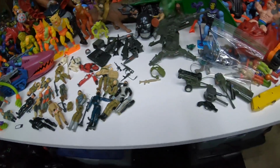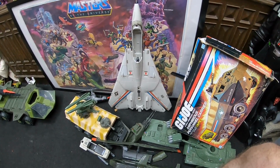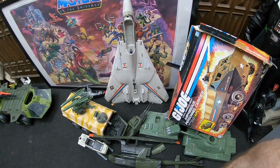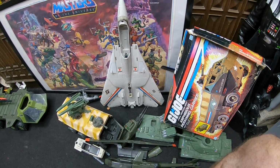So we got a bunch of figures and stuff here, and then vehicles and stuff here. So there's some pretty good stuff though, and some stuff that if somebody wanted to add to their collection, it's pretty far along. But there's a lot of disappointment in here. Stuff I couldn't see in the pictures, where stuff is in not as good a condition as I realized.